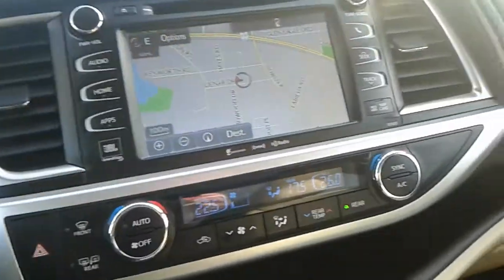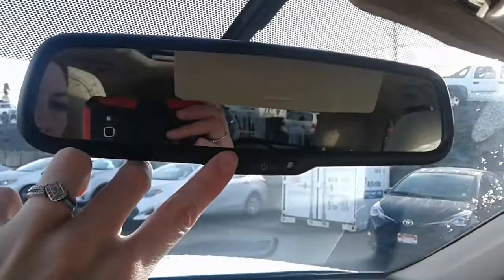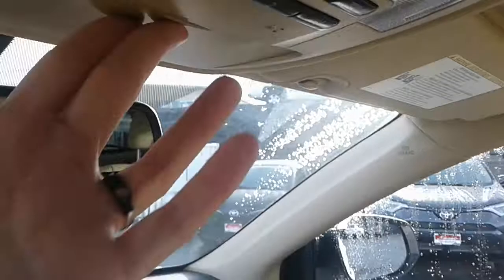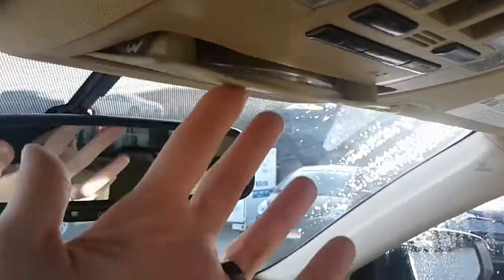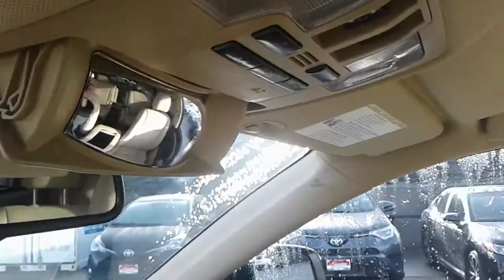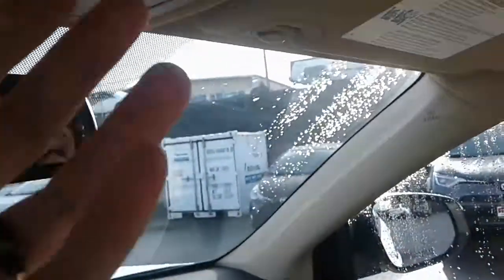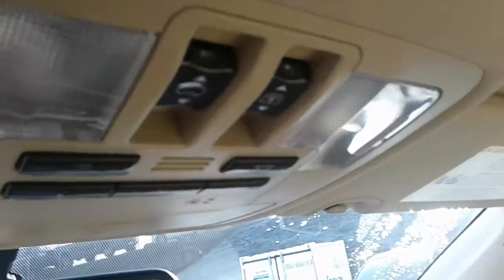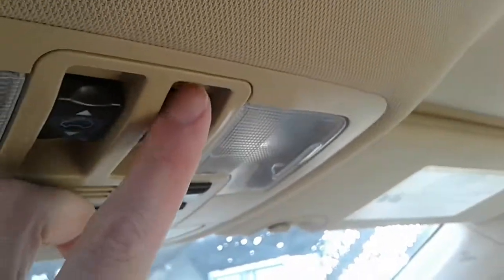All right, then you got a little clock up here. Up here you've got an auto dimming rear view mirror. You've got the little spy on the kids in the back seat mirror that doubles as a sunglass holder. So then you just put that most of the way up, close that, and you can see the back seat, see what they're doing. If you have a garage, you've got 1, 2, 3 garage door openers, and then you've got a tilt, and then this one here is for the shade.